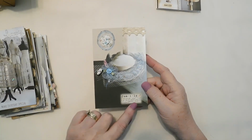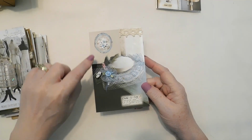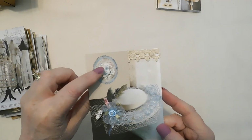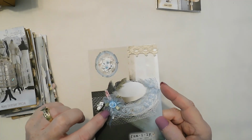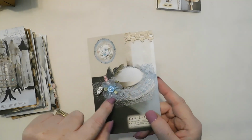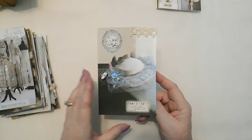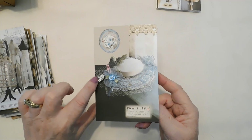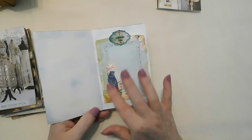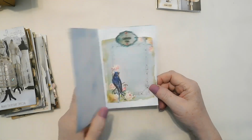Here's another one. This is a hat, and I put the word family to it. And I added this frame up here, and then I put some flowers that I made out of foamiran. And then I just added a pretty flower here. This is ruffle, blue ruffle, goes around the hat brim perfectly. And you can see the picture where there's that netting. And then you open it, and it says, I cherish you, with a bird, and the blue that matches with some pink, which is out here too.